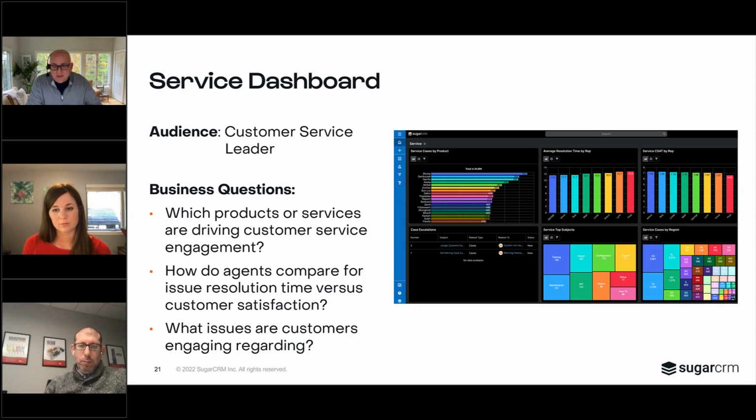And then in terms of performance, you might want to know, for good or for bad, what is the average resolution time per rep? Like, which reps take a long time or a short time on resolving incidents? And maybe how does that compare to customer satisfaction by those reps? Do we have better customer satisfaction when we take a little bit more time? How do those two things correlate? Those are two things that the service leader has to keep a pretty tight eye on.